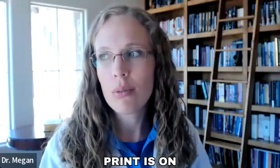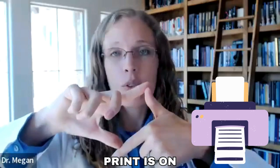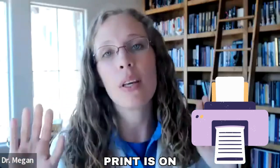Next one is print is on. So we're just going to print something that's going to make you better, and it's going to just fit in this template that is perfect for everyone. And you can just follow this perfect taper. Not. It's different for every single person and everybody has a different experience. You can't just print out and say, this is exactly what it will feel like. Nobody knows what it'll be like for you. This is what it was like for me, but every person's experience on prednisone is different.